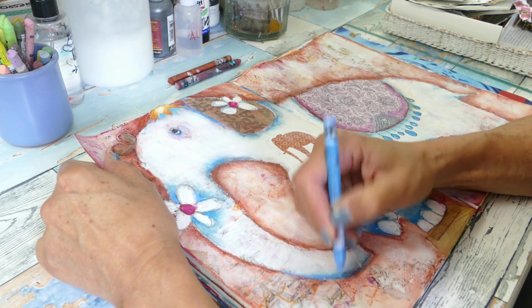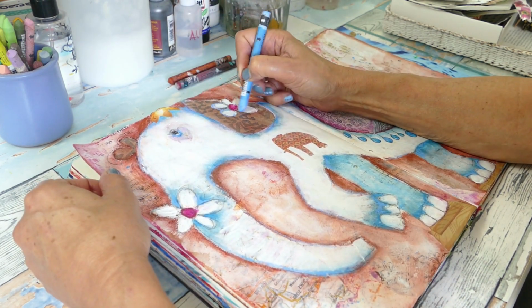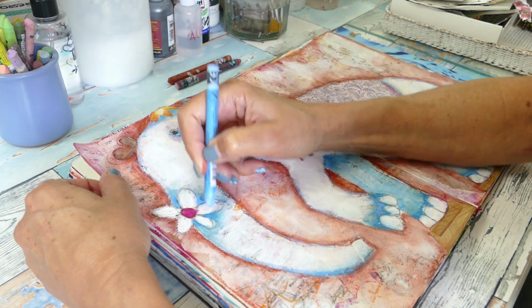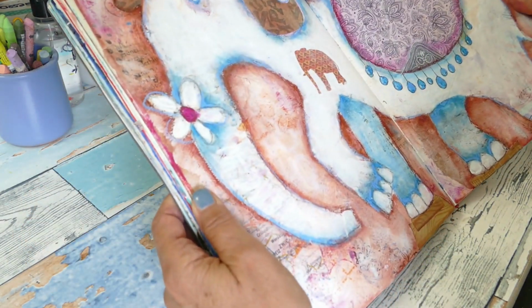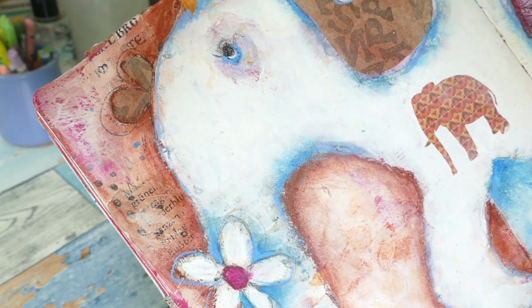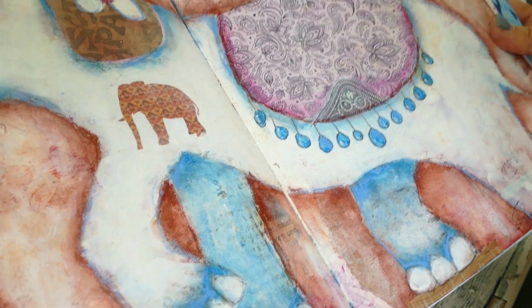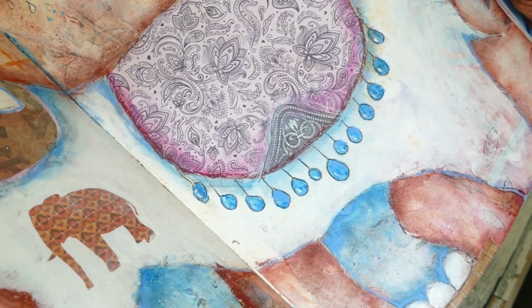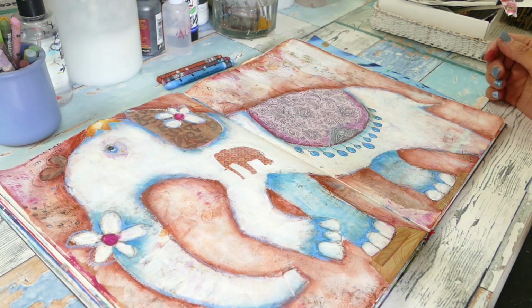You can layer them, you can use them like watercolors. They also are fantastic when you are on the road. You grab some of them and then you have all you need. Isn't she sweet? With her flowers in her hair. Not in her hair, but on her ears, and yes.